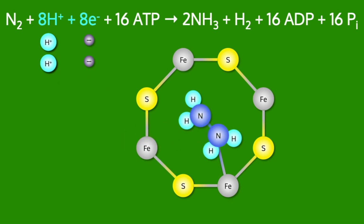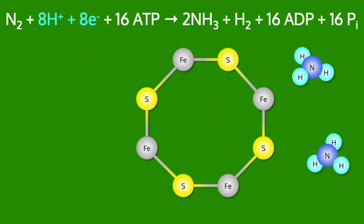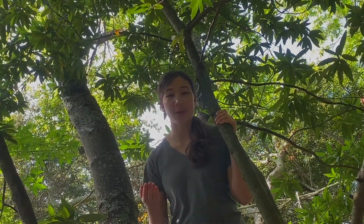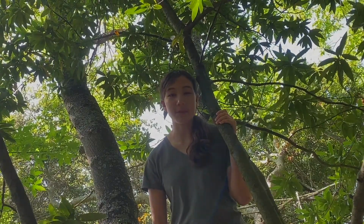More electrons and protons are added in the remaining 4 intermediates, and we see production of the first, then the second, molecule of ammonia. Thanks to nitrogenase, plants and all the organisms that consume plants get access to the form of nitrogen they need. The study of how microorganisms use this incredible enzyme to fix nitrogen has vast implications for agricultural improvements, research into catalysts, and our understanding of the greater nitrogen cycle.